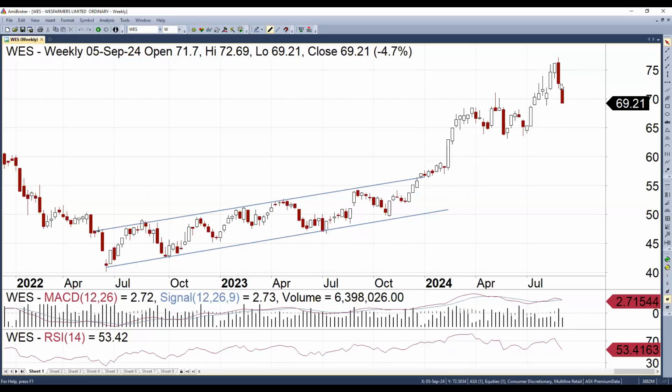And then we can see for this week, it's gapped lower. It's tried to rally close to where it finished the prior week, but has continued to fall. Obviously, there's an ex-div in there as well. But on this, you'd say that you wouldn't be looking to buy it just yet. I think you'd get cheaper levels.